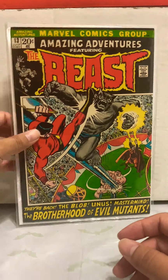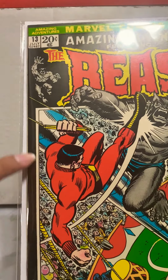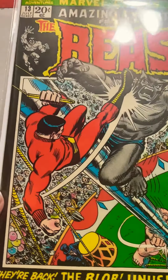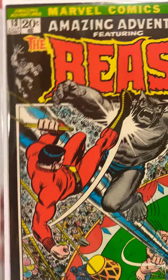And last but not least is Amazing Adventures number 13, featuring the Beast. It's a black cover, hard to get in clean copy, especially because the spine ticks really start showing on a black cover like this. And it's a really clean copy. Happy to have found this.